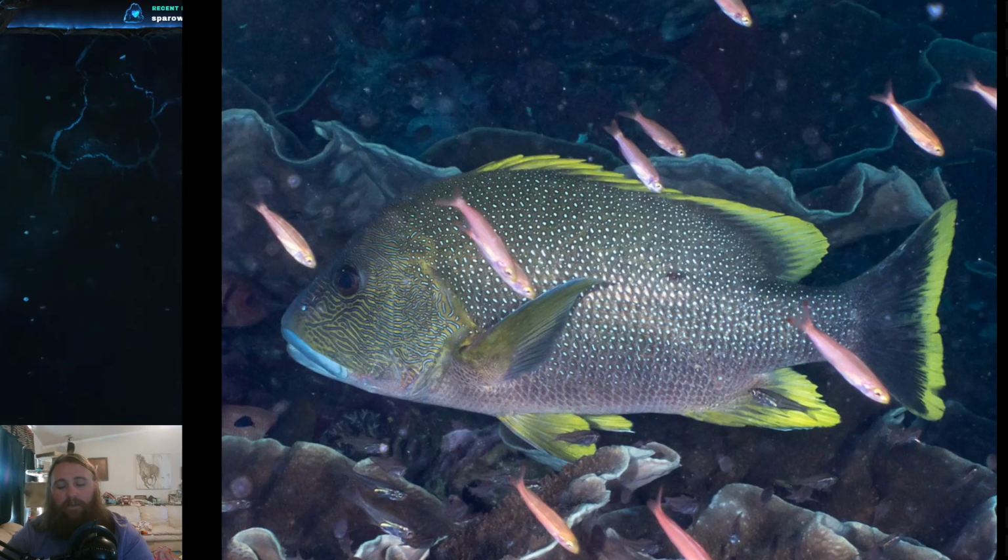Many snappers are not and can be found at all those depths. Now, this is not a deep water fish. You're not going to find this 2,000 feet down or anything like that. It's really more of a shallower fish. And in the ocean world, 300 feet down is still pretty shallow.